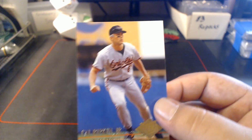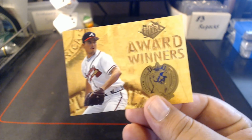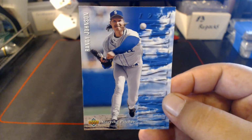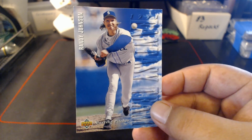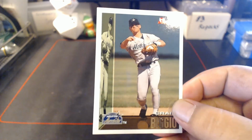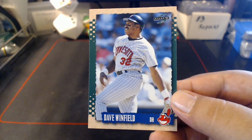And then we got Ultra Cal Ripken. Award winners from Ultra, Mr. Greg Maddux. And a Randy Johnson from Upper Deck. 94 Upper Deck, Randy Johnson. Got a 95 Bowman Craig Biggio. A Dave Winfield 95 Score.